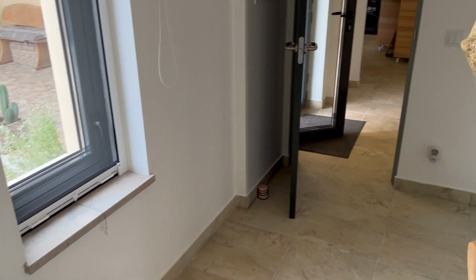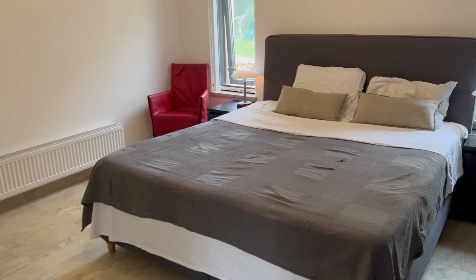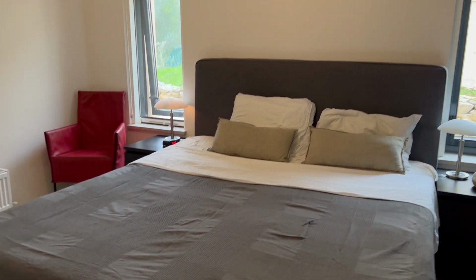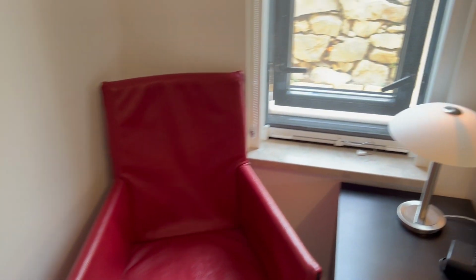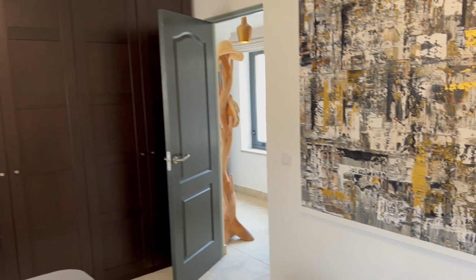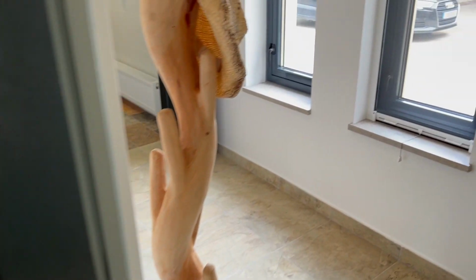So let's go out again and discover the second bedroom with more or less the same features. Also reversible air conditioning, large wardrobes, the LEDs in the ceilings. As you can see, it's really beautiful, and the central heating, as I said before, works through this oven in the kitchen. Here we are. It's not easy to see, but the rooms are really very large. On the video, it's maybe not as clear as it is in reality.